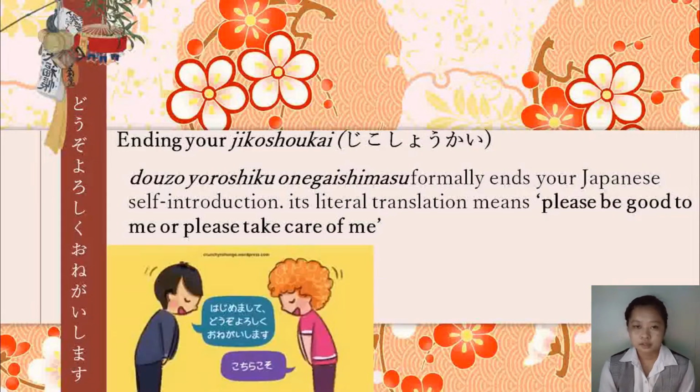The phrase dozo yoroshiku onegai shimasu formally ends your Japanese self-introduction. It can be translated as pleased to meet you. However, its literal translation means please be good to me or please take care of me. This ending phrase is very important because it signifies that you are putting yourself in the care of the person to whom you have introduced. The Japanese would often respond with the repeat of this phrase. Thus, it signifies the start of a good relationship.